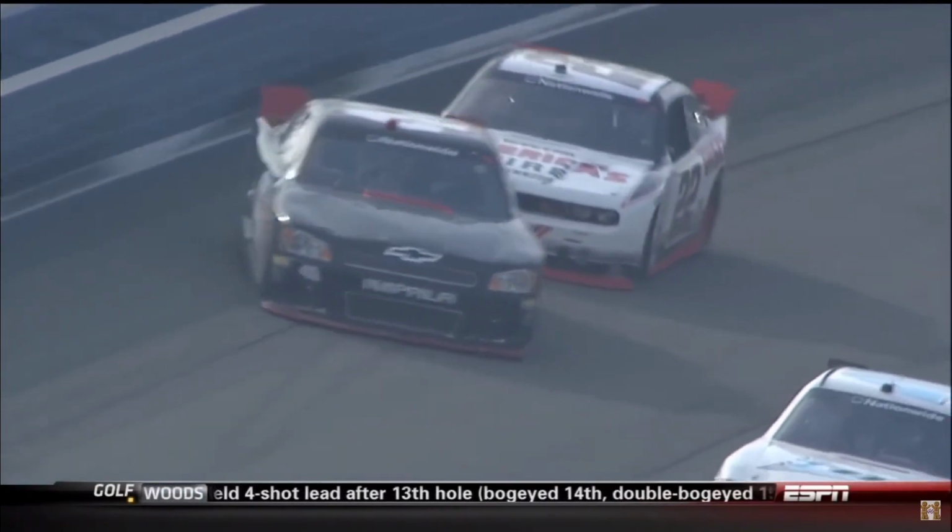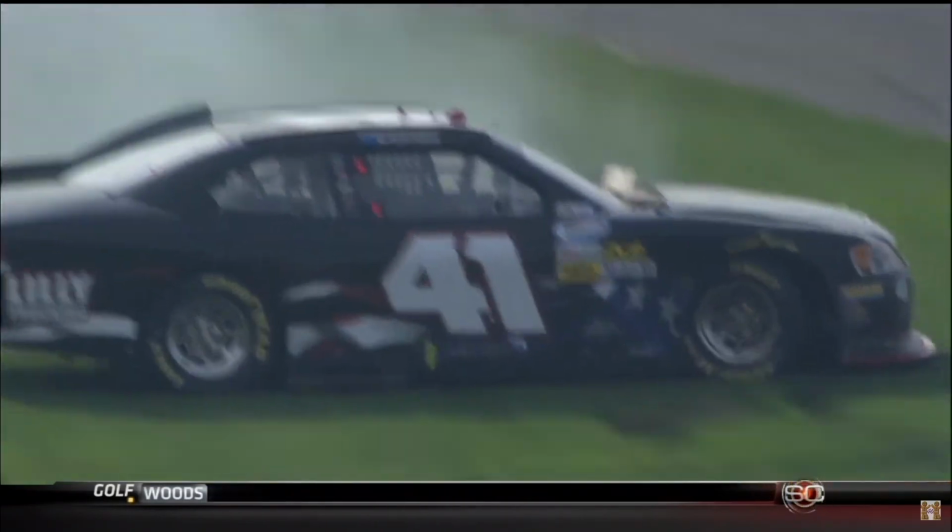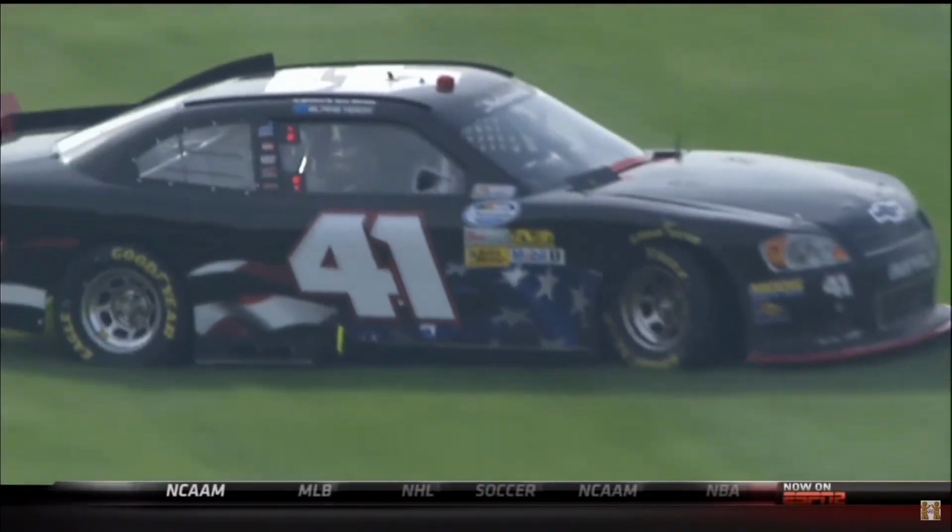He was between first and second place. It's like he was trying to get out of the way. Just got behind on the steering for a minute.